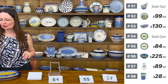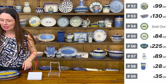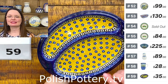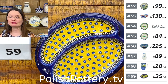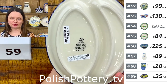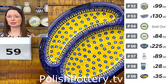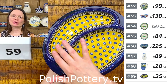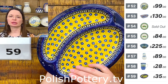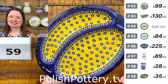Okay, so here you have your sausage plate or breakfast plate. Perfect breakfast plate. This is Sunburst Daisies pattern designed by Mr. Saliana from Ceramica Artystyczna. Number 59 is $35 only, and you can definitely use it for serving sausage. This is the portion of the plate where you can see the shape of sausage, but perfect for bacon, perfect for scrambled eggs, maybe your potatoes and scrambled eggs, maybe eggs and some vegetables. Yeah, the sky is the limit.